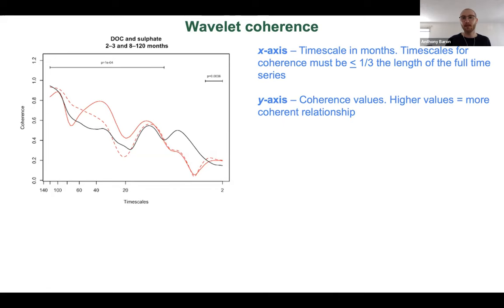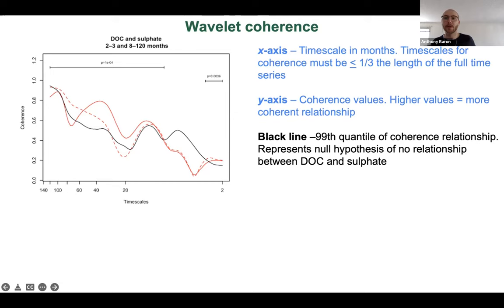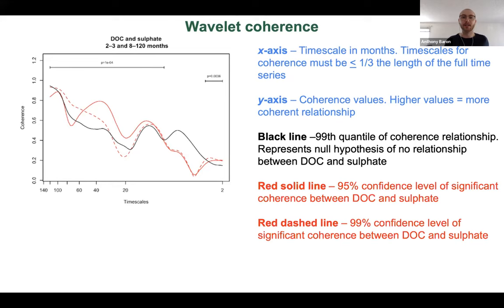And if we look at the black line, that's the 99th quantile of coherence. Basically this is the representation of the null hypothesis, which says there's no relationship between DOC and sulfate. So what we're testing is where these red lines are above the black line, that indicates coherence. The black line is the 95% confidence level, and the dashed line is the 99%. And then up on the top here, these bands are periods of significance.